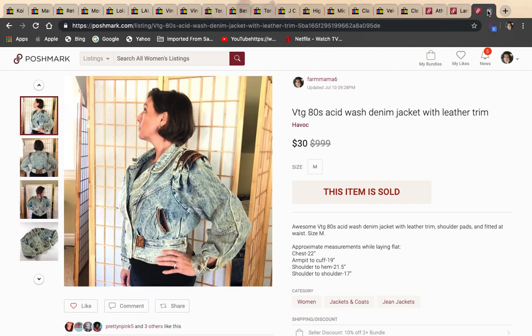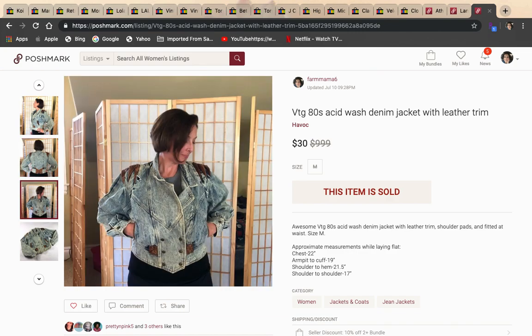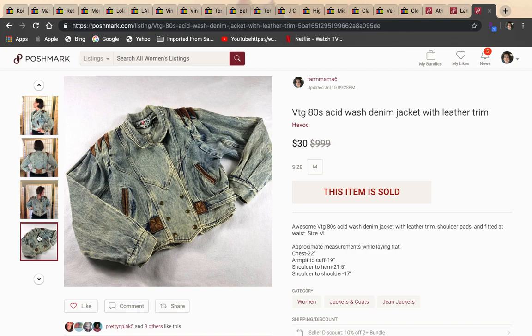This last thing that sold was this denim jacket that I found at the Goodwill outlet back in January, I think. It is hideous. It's like Michael Jackson. These are all little leather pieces right up here. And yes, I did model it because I felt like the photo just didn't do it justice. You kind of needed to just see it on a body. So I'm glad that sold, and the gal who bought it just absolutely loves it. So I'm glad it went to a good home.